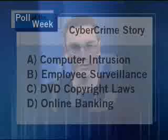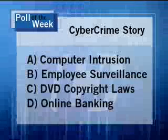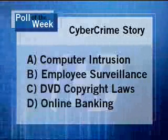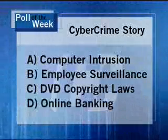for 2 life sentences. Okay, now we need your help. We've gotten a lot of feedback on our stories and plenty of suggestions. Let's narrow it down a bit. What type of story would you like to see covered on CyberCrime? If you want to see more stories about computer intrusions or hacking, okay. Maybe you want to know more about how employers monitor employees in the workplace. That's B. How about B?